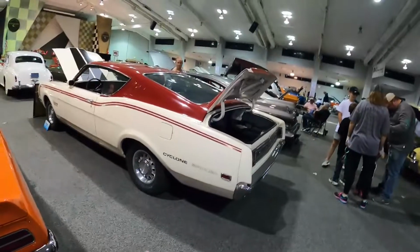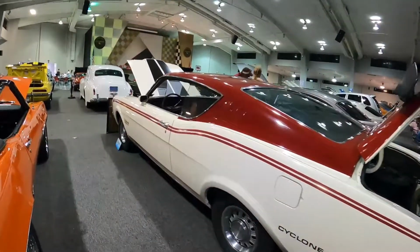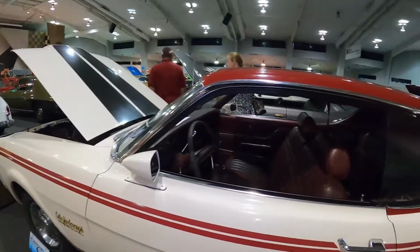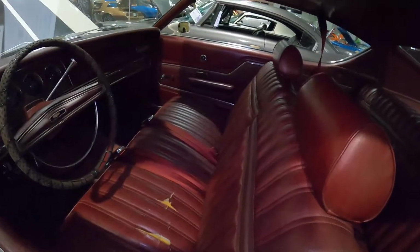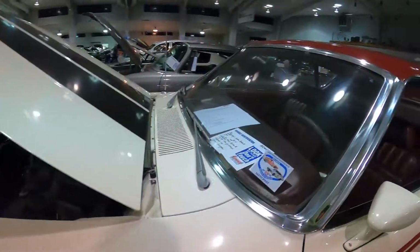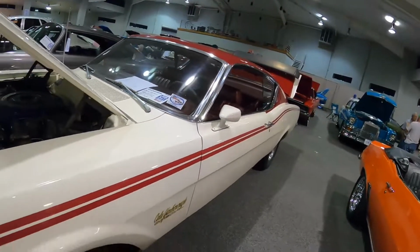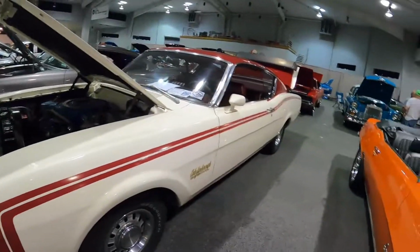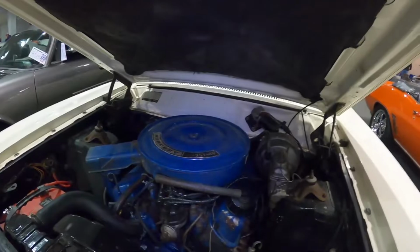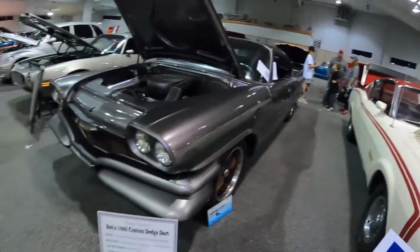Now, here's a Cyclone. A Mercury Cyclone. And we saw another one of these outside earlier. Now, this is a Cale Yarborough special edition. Let's take a look at this. It's a 1969 Mercury Cyclone Spider 2. So basically the same car we saw outside, only a Cale Yarborough edition. Now I don't know the difference in the two cars. Here's what I'll say about this car though. It looks like they drive it and enjoy it, which is something that I like. I like it when somebody does that.